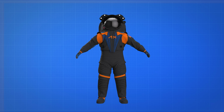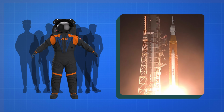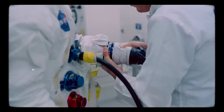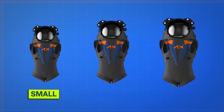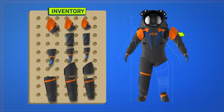Another feature of these suits is that they're designed to fit a wide range of body types, which is crucial for sending more people to space. They're supposed to cover 90% of men and women in the United States. This is unlike previous Apollo suits that were custom designed to fit each astronaut, which is very expensive and also limiting. To fix this, Axiom uses a small, medium, and a large base option, and then they swap out and tailor additional pieces for the person inside.